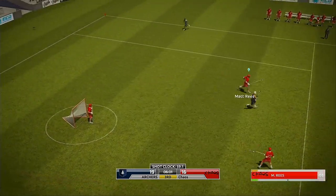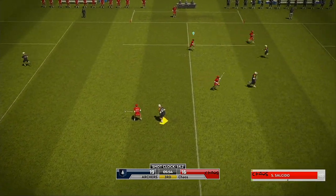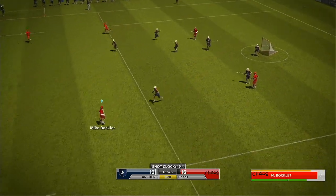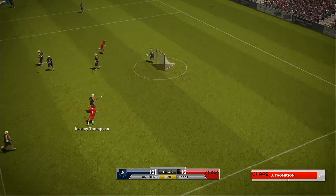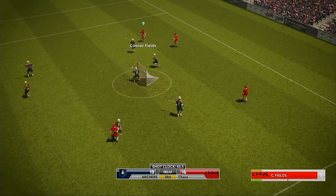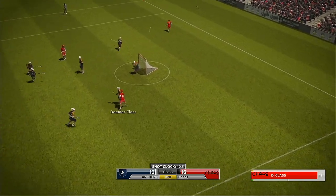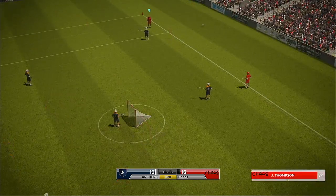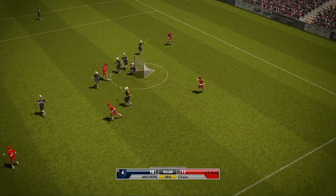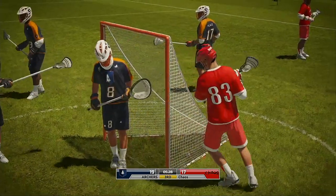Well, that's dicey stuff in their own defensive zone. And it's turned over. 8. Winds up, shoots, and wide of the target. Red ball. Ten shoots. Red ball. Has a look. Bullseye. Goal from 83.